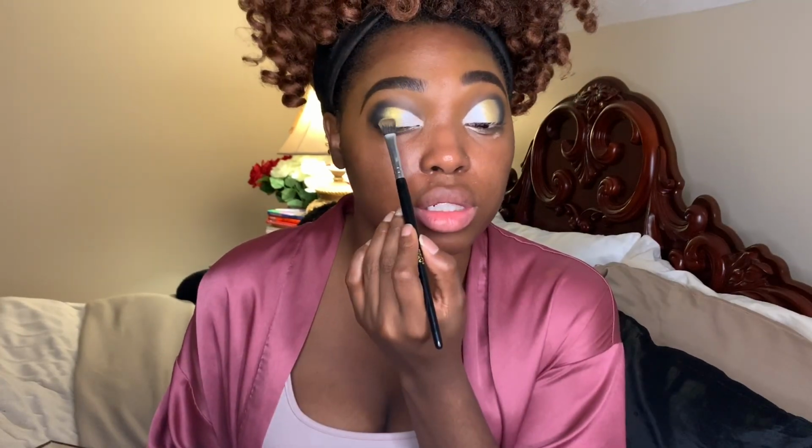Now I usually use this brush for my inner corner highlight, but I like it for detailed pressing of shadows, if that's what this is even called. I don't even know. And now I'm just gonna go back and forth until I get the shading of the colors that I like. Now we're gonna go into liner.